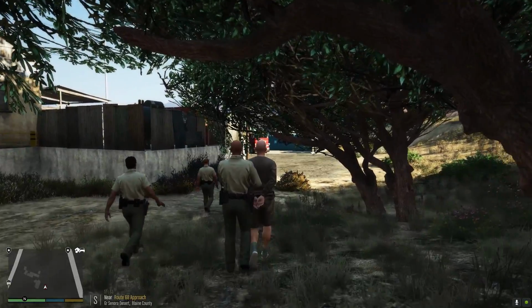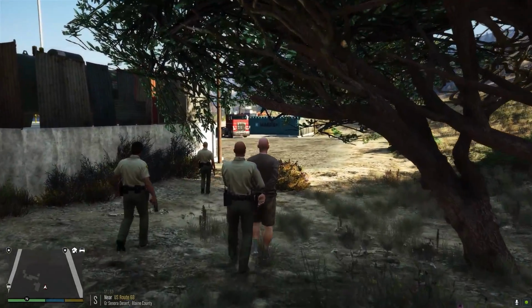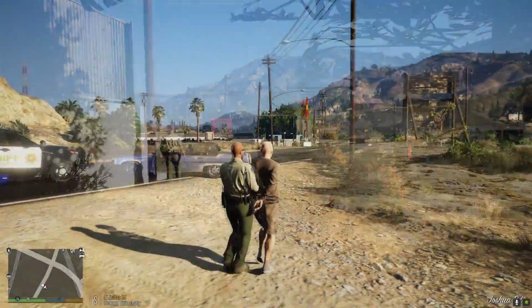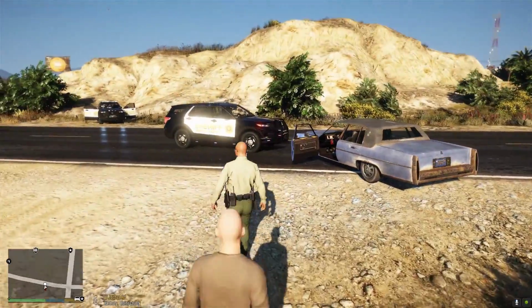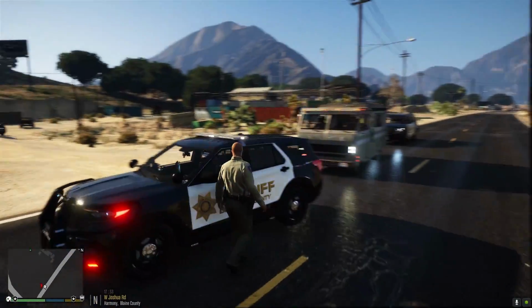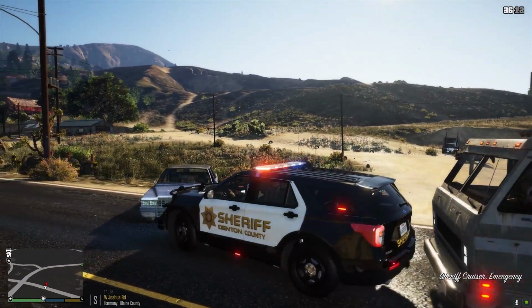All right, guys. So we got this guy. We're going to walk back to our cruisers. And I'll see you guys when we are there. All right, and we're back. We're going to place him right there. We're going to push his vehicle out of the way so it doesn't stop traffic. We got some shots fired too. I guess somebody's just out there hunting.